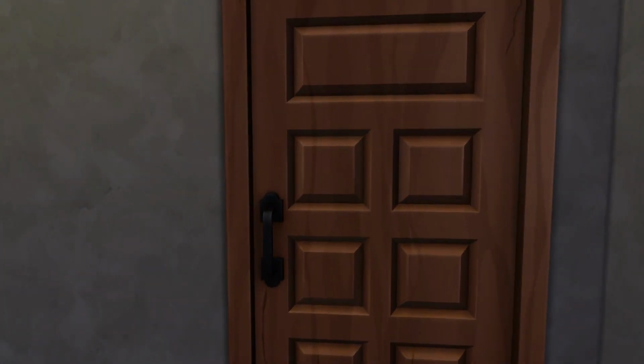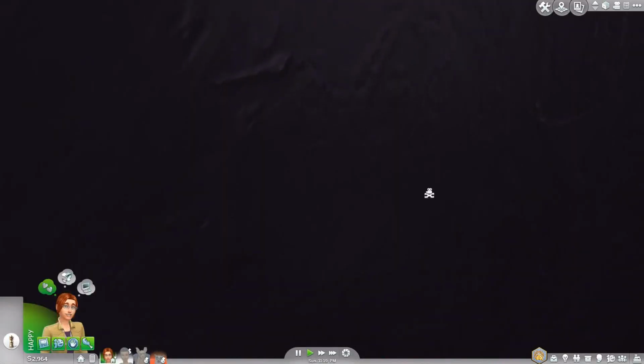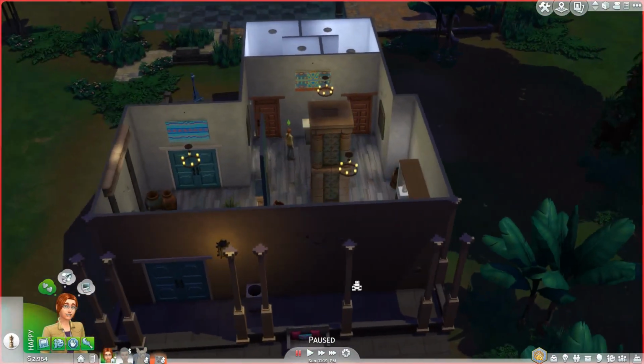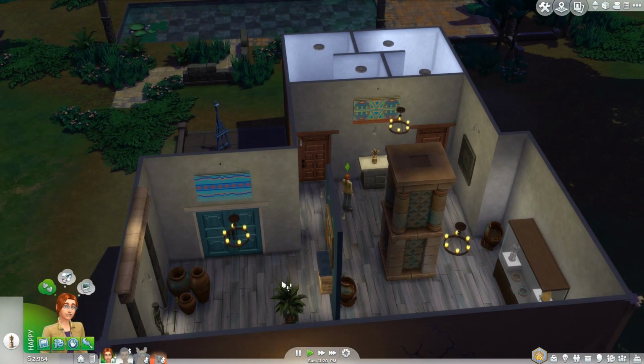My goodness. Eliza, what's past this door? I'll beat you to it. Oh, it's a really fancy bathroom, Eliza. All right. That's so cool. And then there's actually a spot where you can come and do some painting.